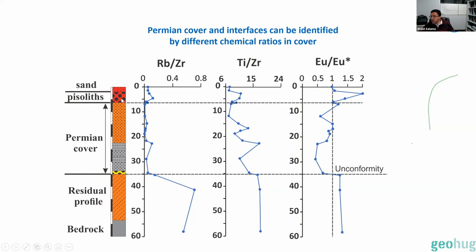When we use the rubidium over zirconium ratio, for example, we can be completely sure that we will pick up the unconformity between the Permian cover and the underlying residual bedrock. That's for all drill holes, picked up very easily. And I'm sure that could work for the Albany Fraser or even possibly for the Paterson as well. Titanium over zirconium, which we use to separate the Permian cover in the northeast Yilgarn near Agnew, doesn't work in that terrain. But the most important thing that gives us very good control on that unconformity is the europium anomaly.